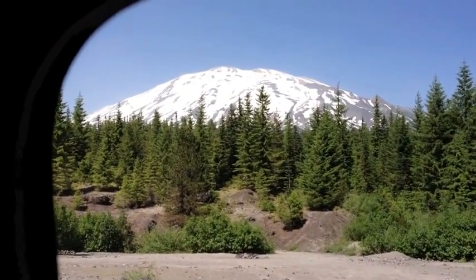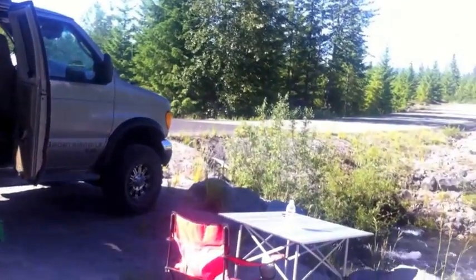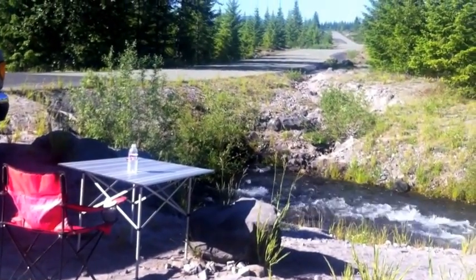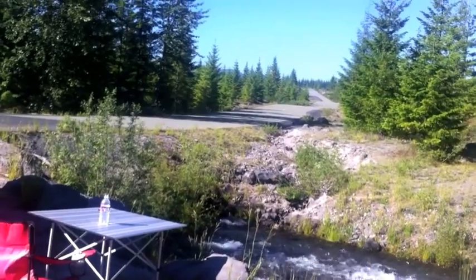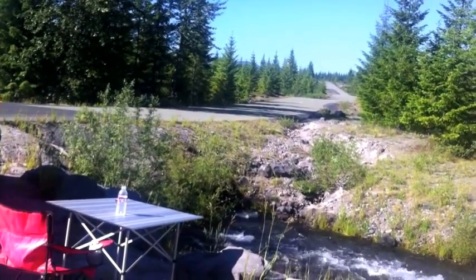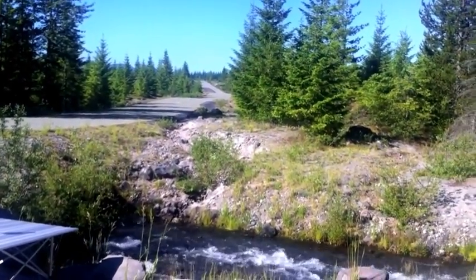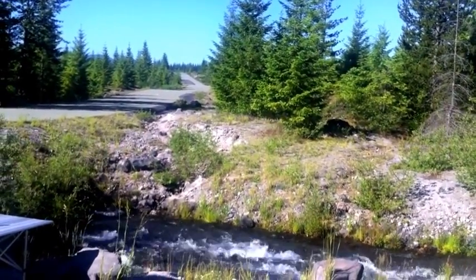This is the backside of Mount St. Helens. By backside, I mean the opposite side from where the eruption blew out the side of it about 20 years ago. This is a little pullout that we pulled out to have breakfast. This road just dead ends up the road a ways to a trailhead that hikers use to hike around the mountain or climb the mountain. This stream is just snow melt coming off the mountain. If you like pure fresh water, this is the place to come.